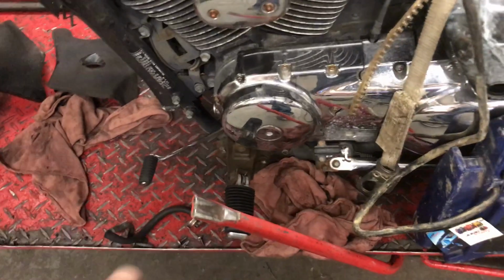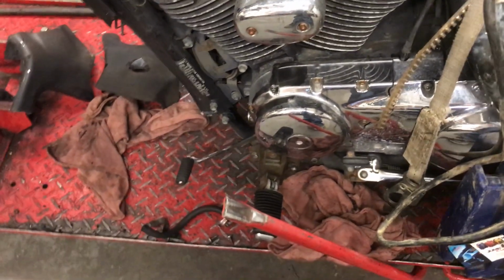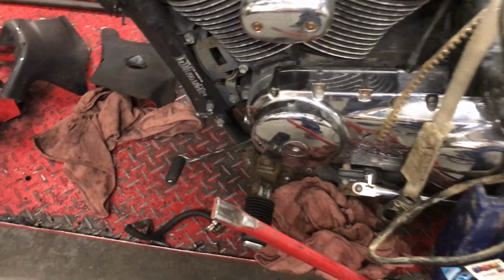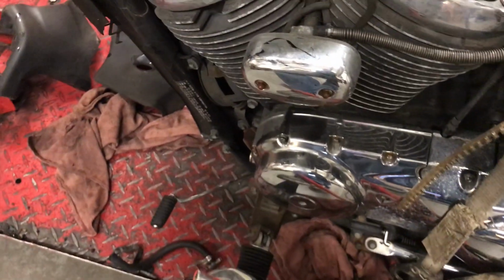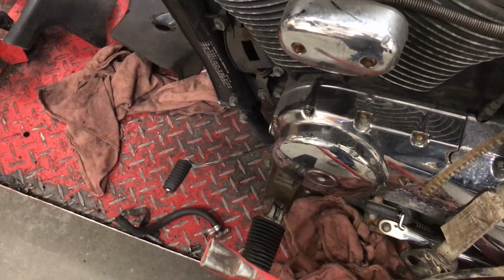When we did try to shift it to get it into neutral, it was a pain in the butt. I feel like maybe something might be wrong with the shift rod. The shift pedal was bent slightly, so we straightened it up and it's still having a lot of issues with it.